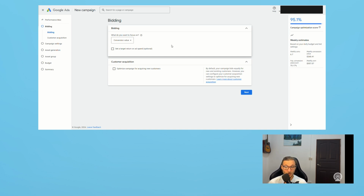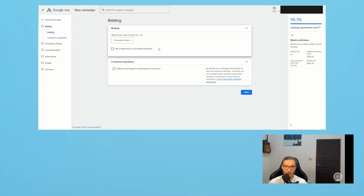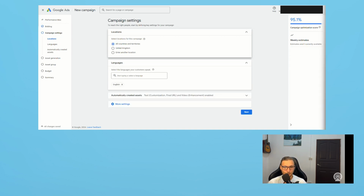Target ROAS: if you're just starting out, leave the target field blank. Google needs to gather some data first, and once you've got data, then you can set a target. But in the early stages, you don't really want to limit the Google optimization. Google needs to learn the bid strategy and figure out some stuff before you can set your target and actually have it be effective, if that makes sense.